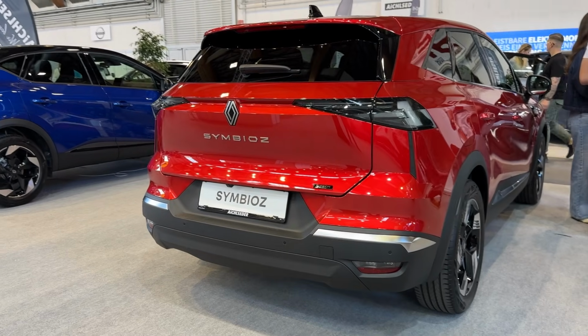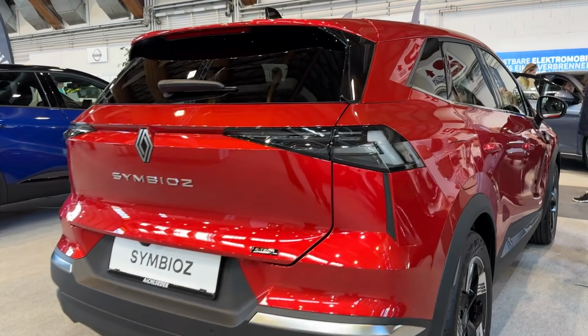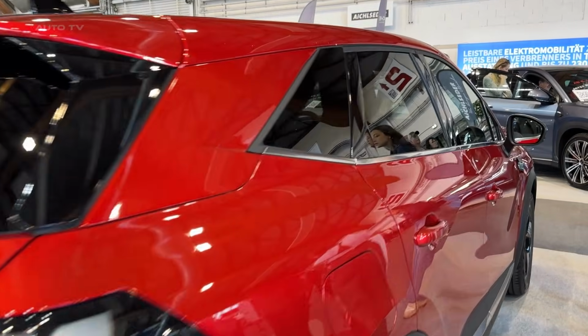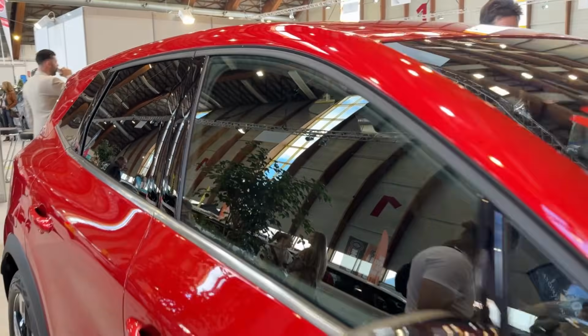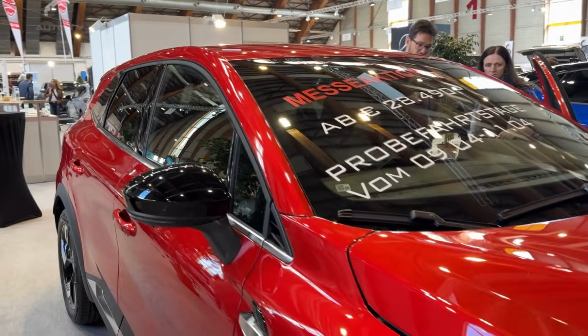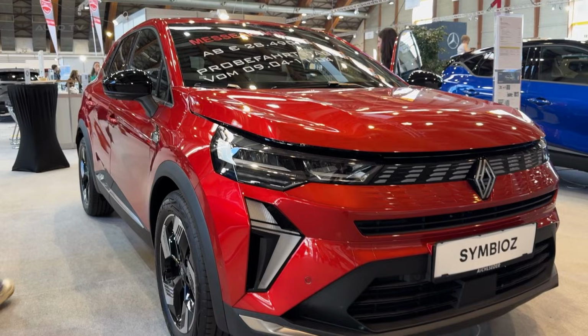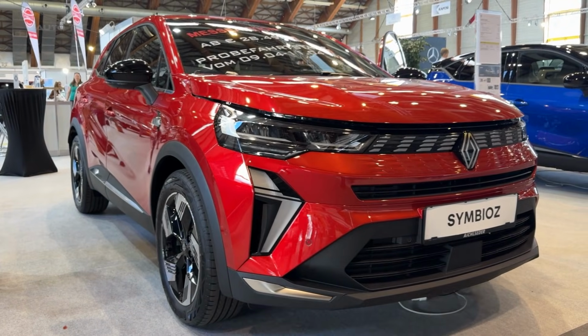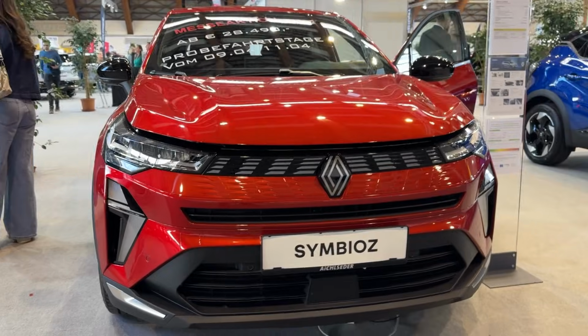Let's start with what catches your eye. The Symbioz shares its front-end design with the smaller Captur, featuring sleek LED headlights and a clean, modern fascia. Move toward the rear, and you notice the extended overhang that creates a more substantial cargo area. It's not revolutionary, but it's contemporary and well-proportioned, especially in the sportier Esprit Alpine trim with those distinctive 19-inch wheels.